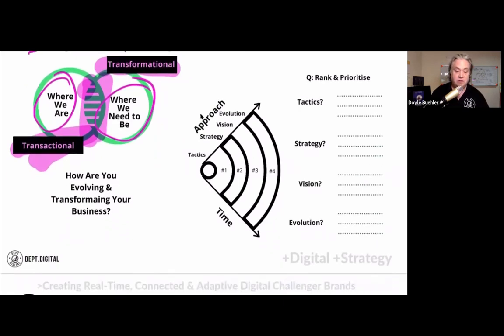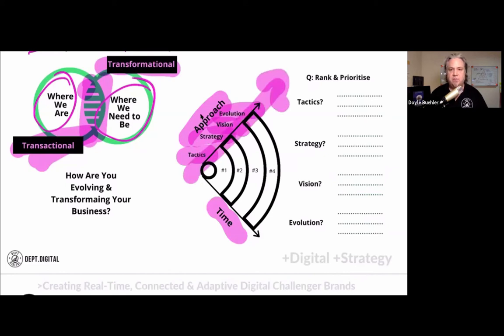The thing we need to understand is it's going to take some time. The other thing we need to understand is that we do have to do this as an approach. Again, we can't do everything at once. So how do we break it down? How do we decide what's really important? How do we understand what's going to move forward? We have to add some time, but we need to look at our tactics, our strategy, our vision, our evolution. And if you look at it that way, each of those moves us along this path forward over time as well. So we need to understand how that goes together.